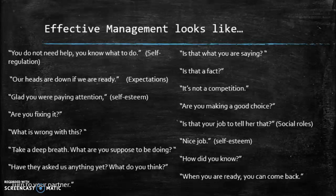Is that your job to tell her that? And that one's like a social role, saying, hey, you're doing an incorrect role. That's not your place. Nice job, self-esteem. How did you know? And when you are ready, you can come back. And that one's like a self-regulation because they're in control of if they're able to come back and join the group. And that one was used when they were reading a Scholastic book on the Smartboard and the Scholastic magazine. Some of the students weren't following along, so she would have them go sit at their desk with their head down until they were able to get back on track. And if they felt like they were going to be able to get back on track, they could come back and join the group again.